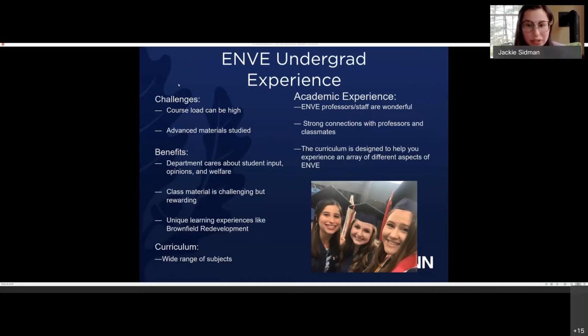Curriculum, as Dr. C was going over, there's a lot of things that you can do in terms of professional electives. You can minor in construction, environmental engineering. Within environmental engineering, there's so many different sects and factors that you could go into, like wastewater management, chemistry, sustainability. So there's so much you can do with it, and it really allows you to find something that you strive at and that you really enjoy doing, which I think is awesome.